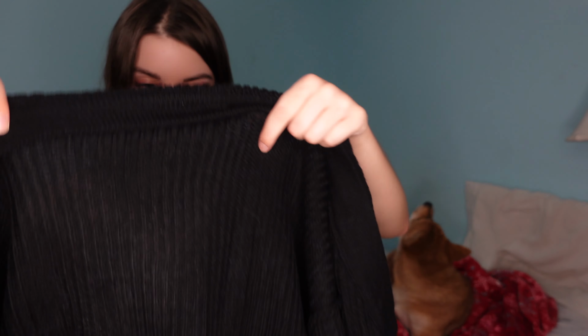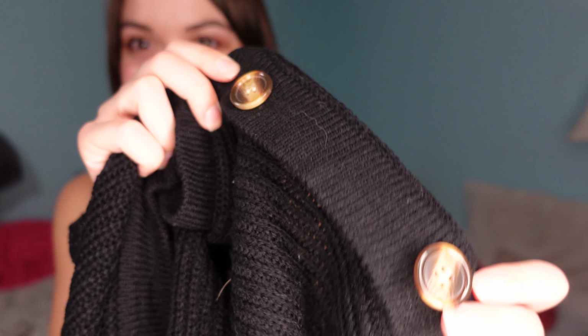Of one of the items I got. This shipped in like a separate package, so I was wearing it earlier today. Came a little earlier this morning. I got this really cute knit black cardigan. I think this cardigan was around $20. It has these cute little buttons. I love them. And it fits me perfectly.